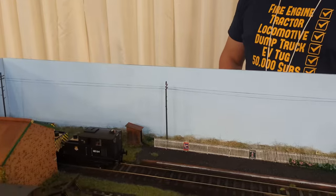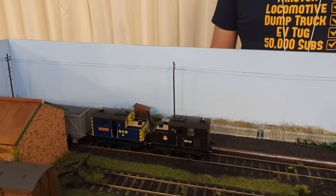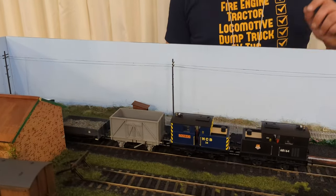Something that was designed by Sentinel was the Super Sentinel, that was a more powerful version that had a cab at each end. Now, this did not exist in model form until now. You may ask, is that just two Sentinels connected together? Yes, yes it is.